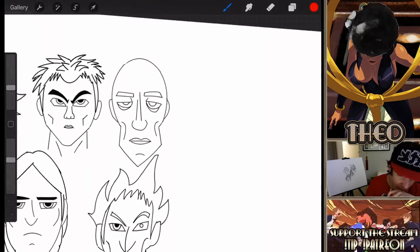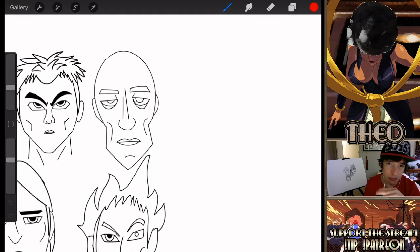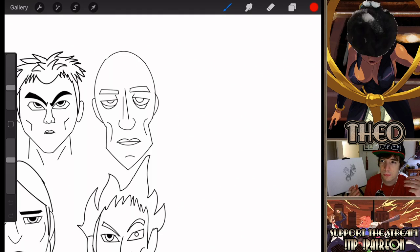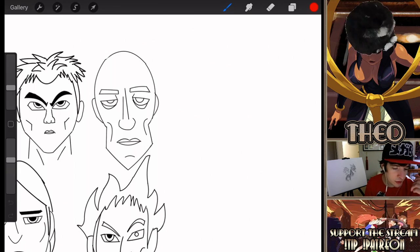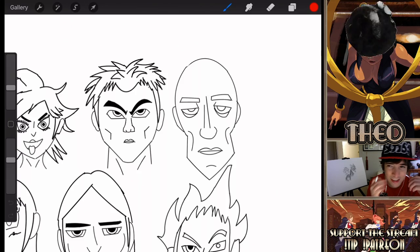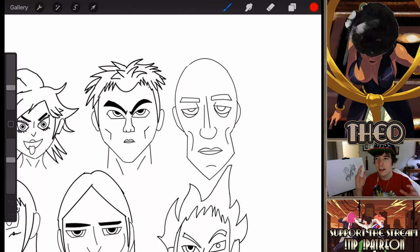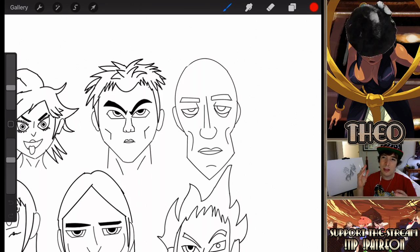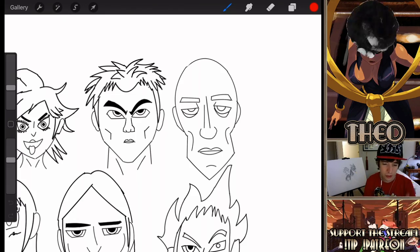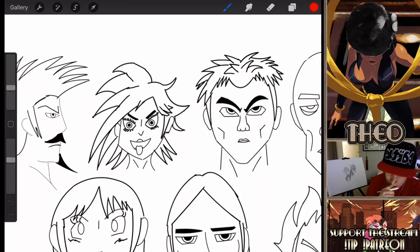I also like this head as well. This one looks like a character from Courage the Cowardly Dog or something. So I do like that one. And this one gives me Shenmue vibes. I think of Shenmue, I think of Ryo with this. It's like Ryo and Kazuma Kiryu mixed together, and you get that. Pretty cool. This one's good too.